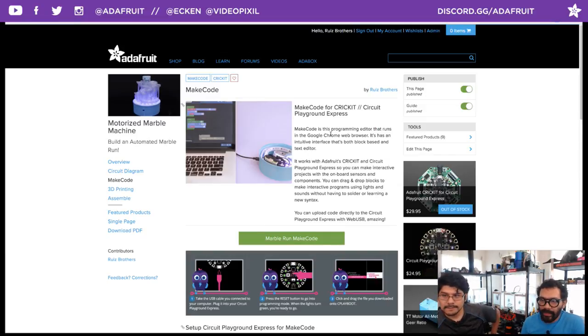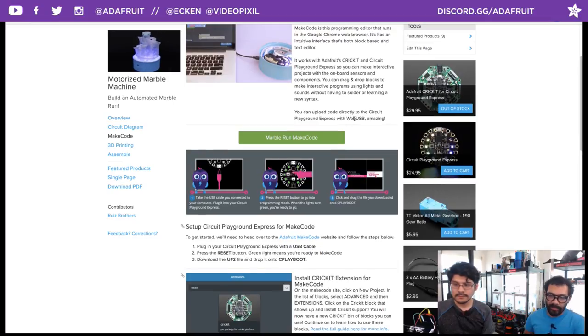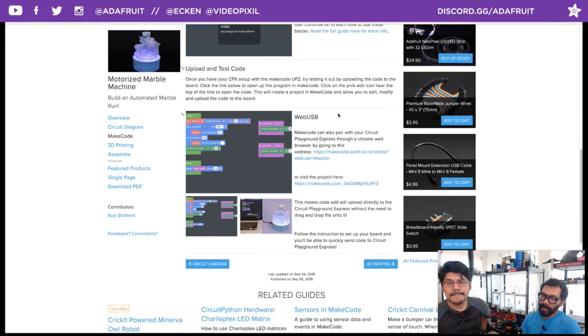Don't worry about the MakeCode, there's a nice explanation of how to set that up if this is your first time. It covers how to drag and drop the MakeCode version of that, installing your Crickit extension, uploading, testing, and of course using WebUSB and how to hook that up. We have the link for you right there.